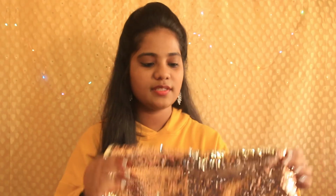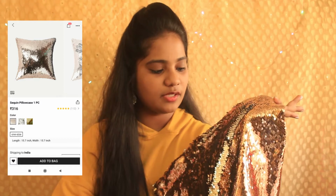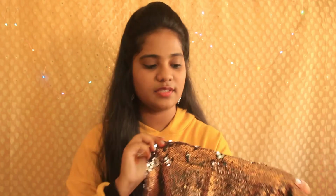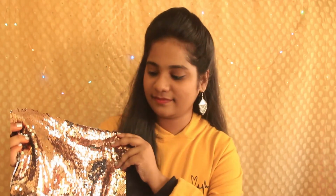So next up is this pillow cover. It's a rose gold and silver sequin pillow cover, and these kinds of pillow covers are so in trend because I just wanted this so that I can scribble something over it. And yes, I'm also thinking of changing my background, so I think this adds so much cuteness when I put this in the backdrop. And you can have a few different colors over here, but I chose this one. I think this goes perfect with my backdrop.